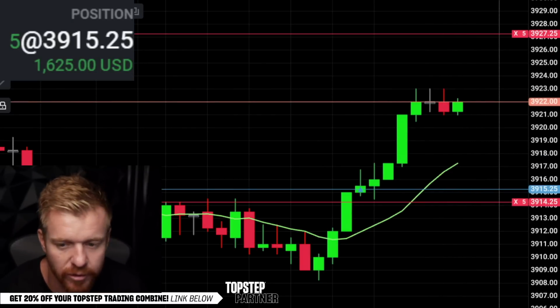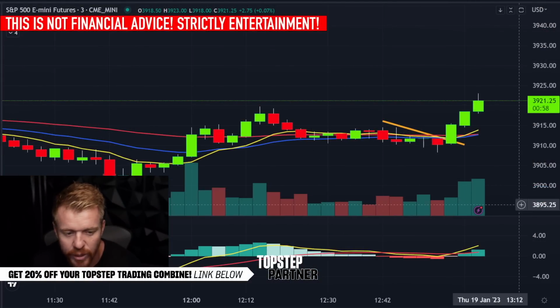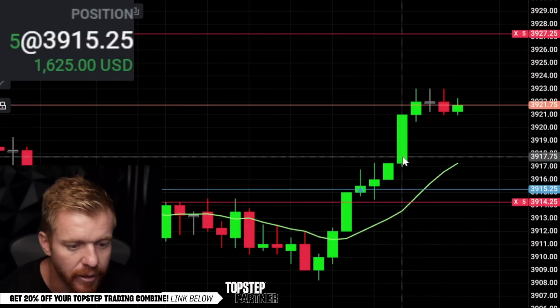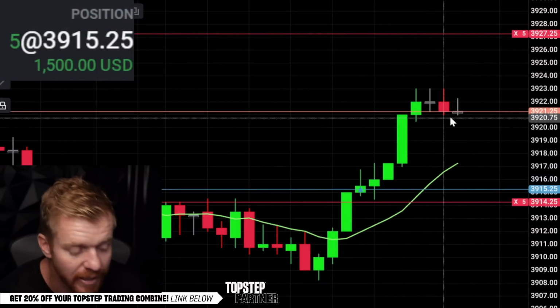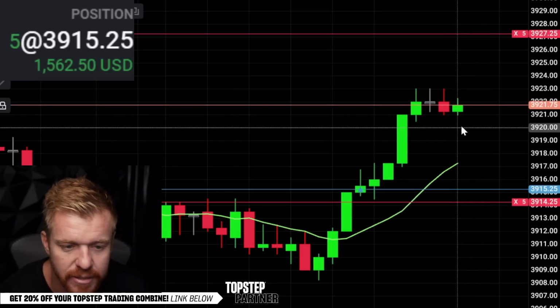This is the 2000 tick chart, so it's going to look a little bit different than if you look at the 3-minute chart right here. On the 3-minute chart, we got 1, 2, 3 candles there on that move, where on the 2000 tick chart, we got basically 1, 2, 3, 4, 5. So it definitely looks different, right?